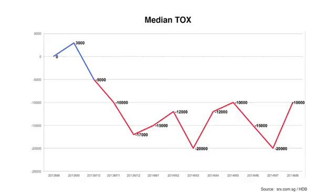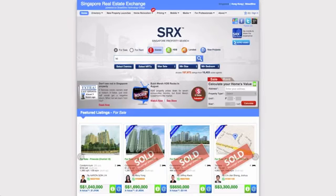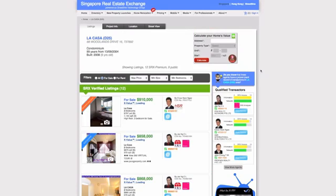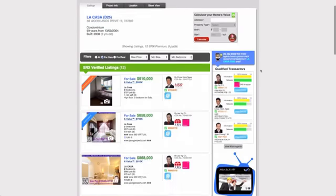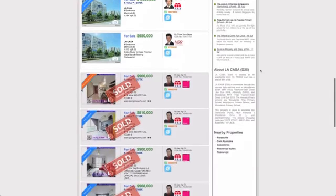The preliminary median transaction over X value, TOX, shows another month of negative market sentiments, even though TOX in August improved $10,000. TOX is still in negative territory at negative $10,000. Now, most executive condominiums are located in the OCR region, meaning outside Central Region. There are 47 EC projects to choose from on srx.com.sg and our mobile app SRX Home Search. srx.com.sg contains 103 verified and unique listings for sale and 32 verified and unique listings for rent.